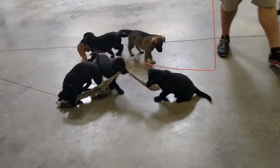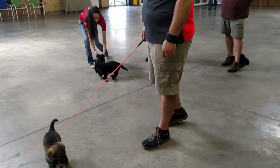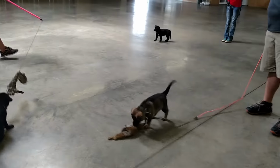We got several heavy hitters. I can't even get this thing back. That's great. Got a lot of beautiful sables, a lot of beautiful blacks. Obviously, no shortage of drive out here.